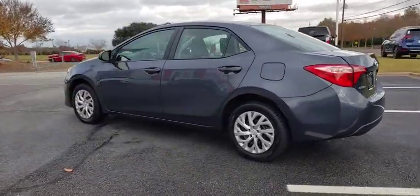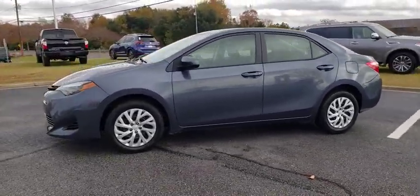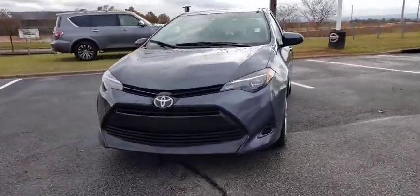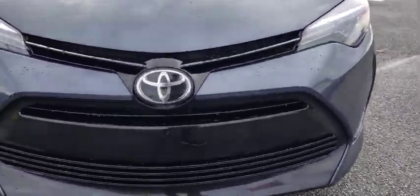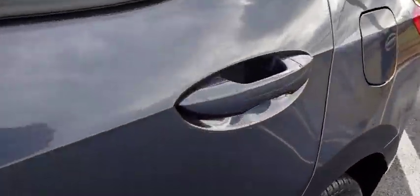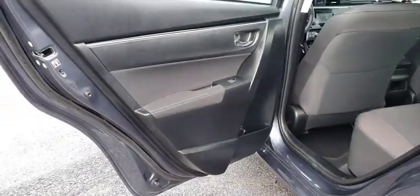Here are some of this vehicle's great options: traction control, dual airbags, power steering, center armrest, rear window defroster, CD player, electronic stability control, power windows, trip computer, remote keyless entry, brake assist, tachometer, panic alarm, front reading lamps, tilt steering wheel, front bucket seats, driver vanity mirror, passenger vanity mirror, speed control.